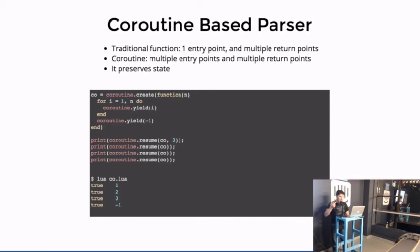And this is an example. It's in Lua, because Lua has native support for coroutines, just to demonstrate what it is. So what we do here, we have a simple loop. It can be used for generators. We have a simple loop, and you can see within the loop that we yield.